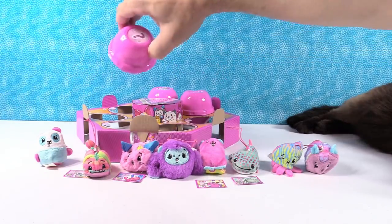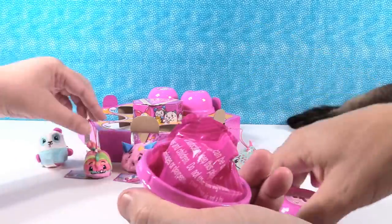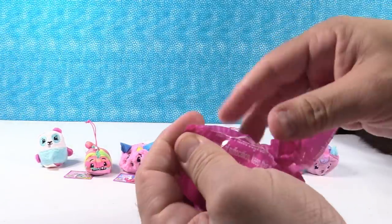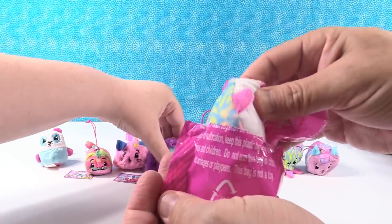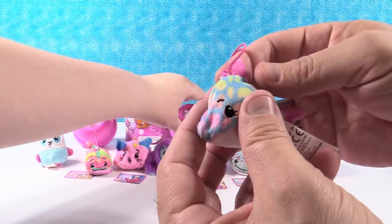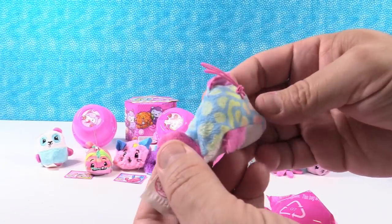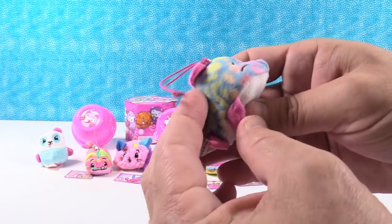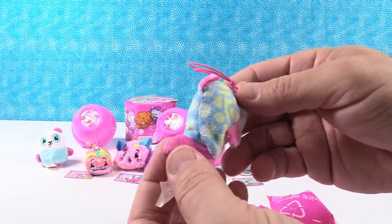Oh no. Oh! All right. Let's see who we have here. It's a dolphin. Or a whale. This is a dolphin. Look how cool this is. Let's see who you have. I love the fabric. You have Splash the Dolphin. Splash the Dolphin is awesome looking.